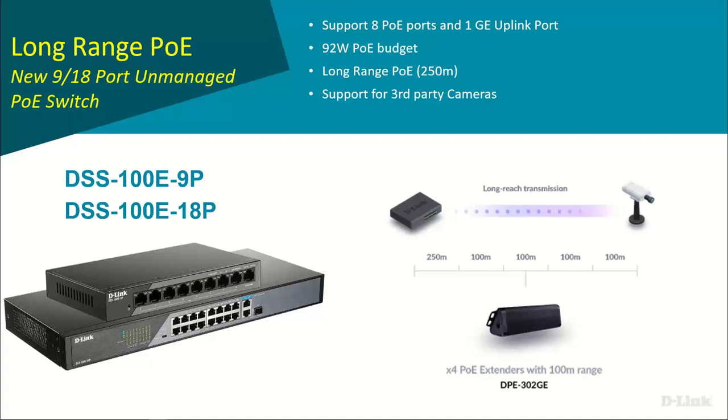And similarly to the previous slide, the distance on the switch is 250 meters. But if you do need an extension upon that, you can chain 4 PoE extenders up and look at a distance of 650 meters away from the switch, which... That's a fair old chunk of coverage there, Craig, is it not? Yeah, it's massive. That's really, really massive.